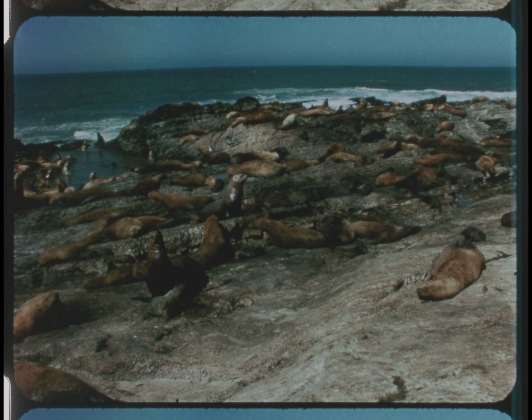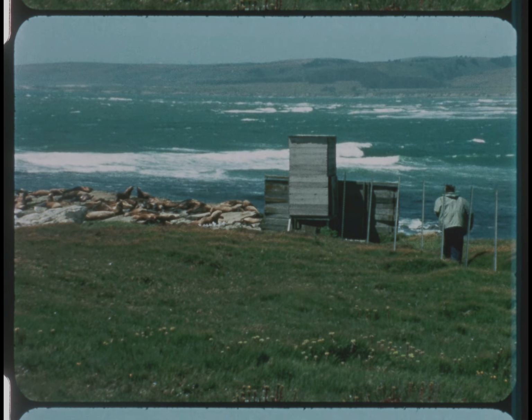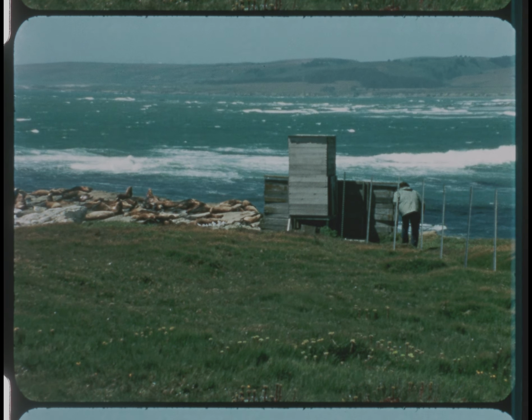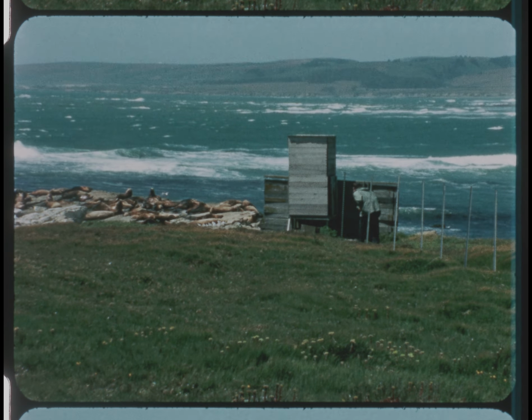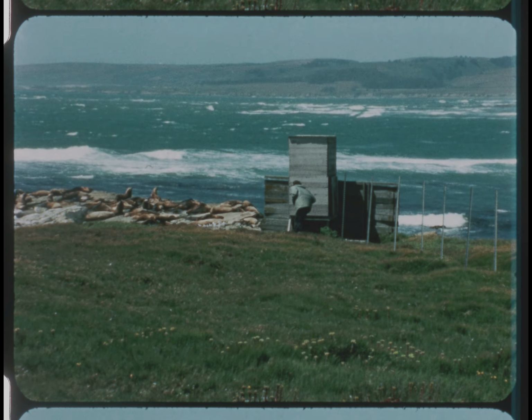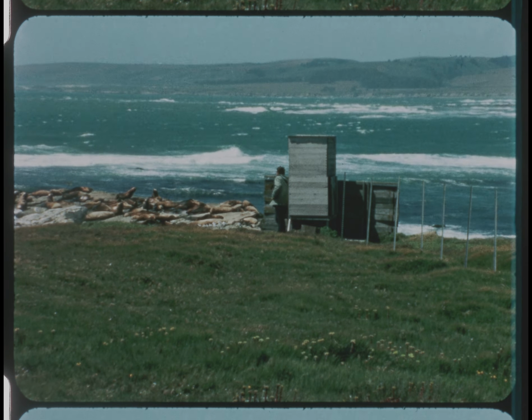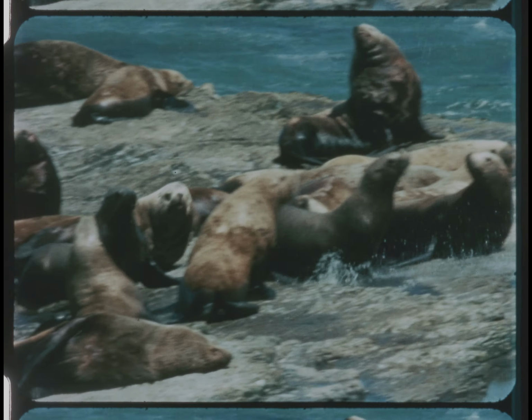So the scientists have built wooden shelters called blinds from which they can observe these seals and sea lions. They have to creep up to the blinds very carefully so as not to disturb the animals. In each of these bachelors' quarters, there may be as many as 200 different males.